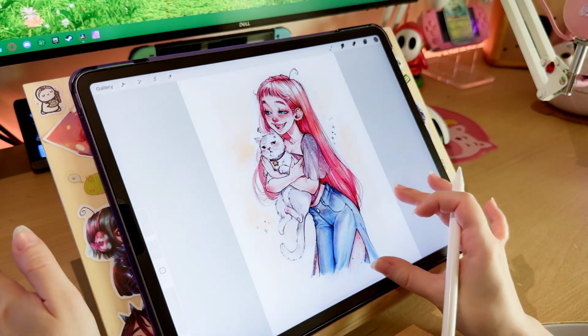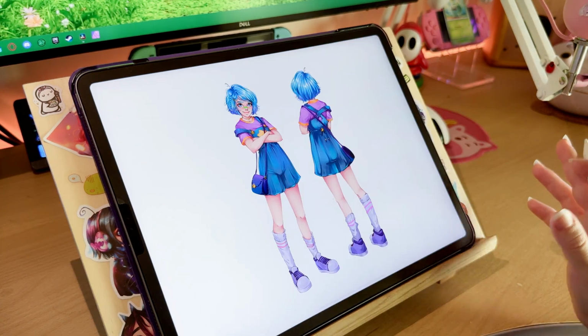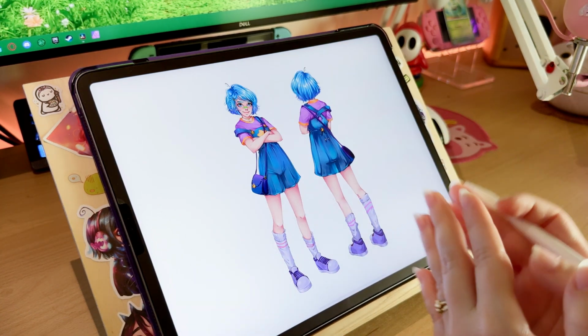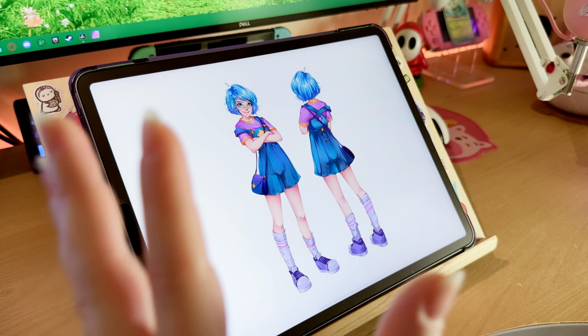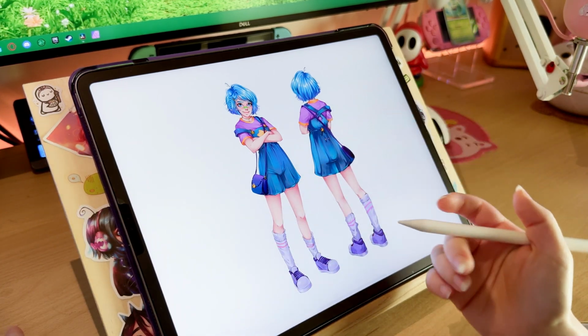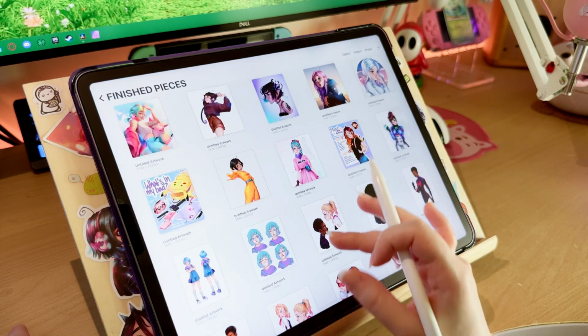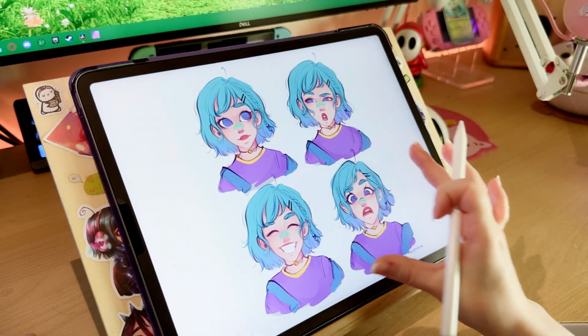Then we have this, which is fully in watercolor, and again character side profiles. If you've drawn different artworks of the same character, I suggest you put them all together in a single canvas. For example, I have this one where there's the back and front of my character Aura, and I'm gonna combine it with this one I showed you before.